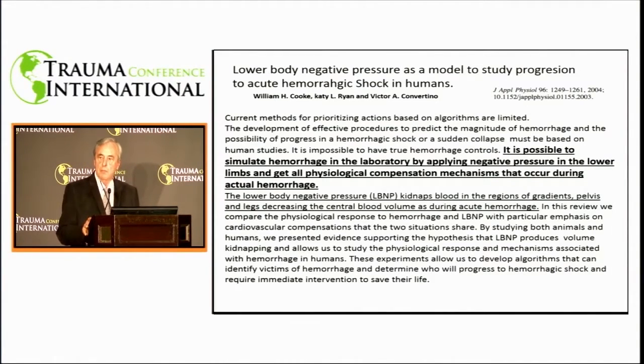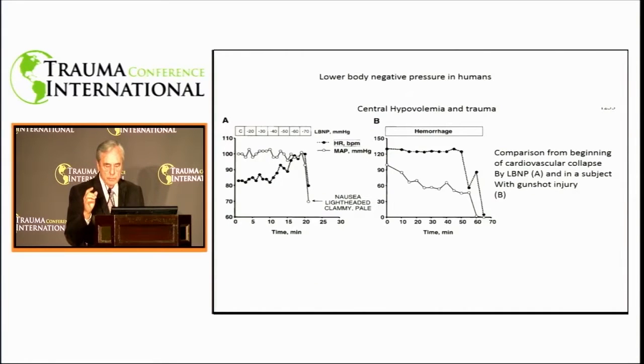So the study tells us that it's possible to simulate severe hypovolemia using pressure in the lower part of the body and to measure the response of the body, but that we have to be very careful with the neural response. The nervous system very quickly tries to produce vasoconstriction to correct the problem that caused it.